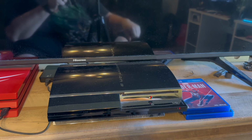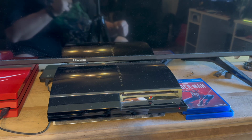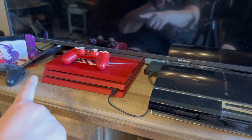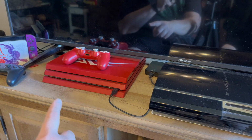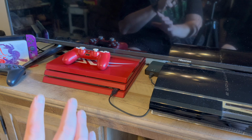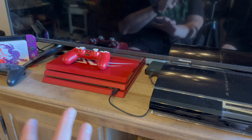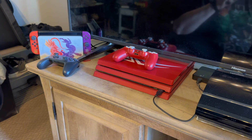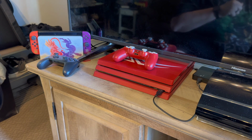And now I'm going to show you what I have hooked up to my TV in the living room, because you know I got to have some gaming systems there. I only have so many HDMI ports, I got to go somewhere. And over here we have my backwards compatible PlayStation 3. It'll play PlayStation games 1, 2, and 3. Right beside it, the new PlayStation 4 Spider-Man Edition console that I got that I posted a video on. Best Facebook Marketplace find ever. And then over here on the end, my Pokemon Edition Switch with the Joy-Cons and a Pro Controller.